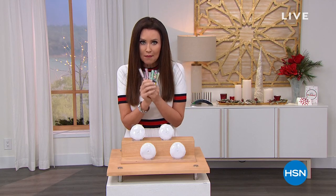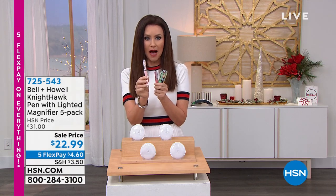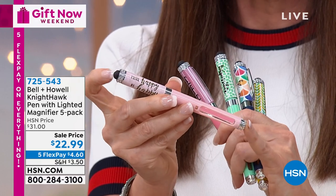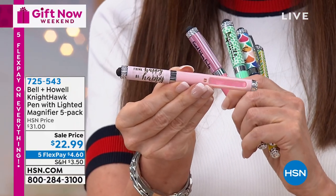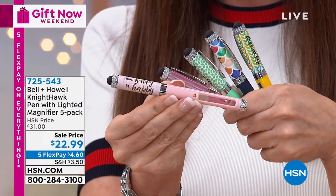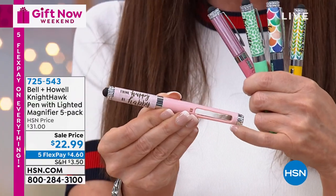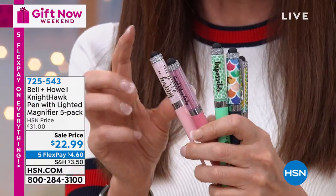We've got Nighthawk pens in stock right now. The perfect gift. They actually each come in their own little giftable box. They're a magnifier. They're a light. They are beautiful. And look, you get five. This one is your inspiration set, and they come in matching gift boxes. They come with a velvet pouch. They come with replacement ink and the batteries. All five for $22.99.